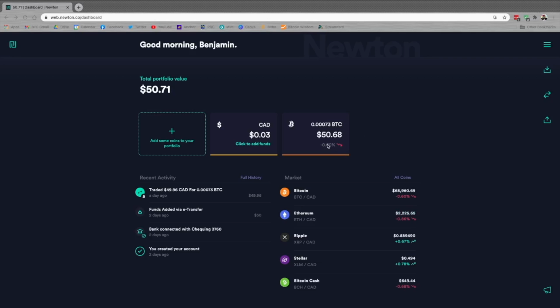It gives me a percentage up or down since I've put this money in, and then it shows recent activity, like whether you funded or connected a bank account, anything like that. That's all here. And then it shows the market. Now, these guys obviously do have more than just Bitcoin. You guys know me. I'm just here for the Bitcoin. So I obviously won't be focusing on these other coins here.